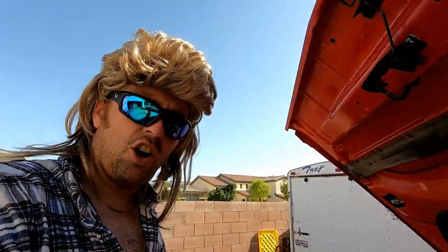You want to listen to this car when it first starts, and you want to listen to it when it's warm. When it first starts, that's typically when you'll start hearing a lot of clatter, rod knock, lifters, whatnot. So you want to listen to the engine when it's cold. First fire. So let's go ahead and fire this thing up.